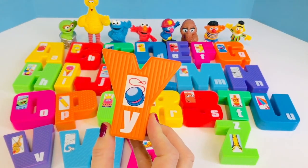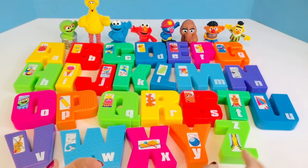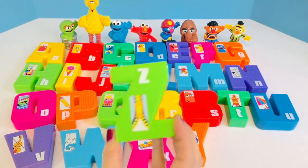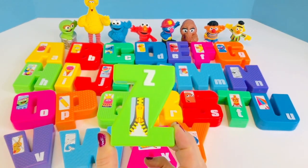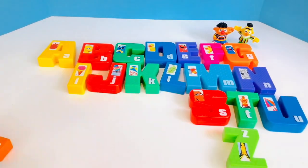Y for yo-yo. And the last letter is Z. Z for zipper. And that's the end of our alphabet.